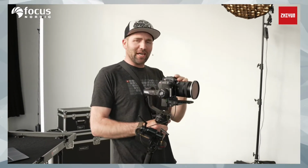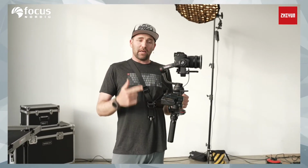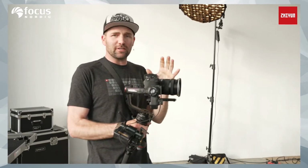So make sure you balance the gimbal correctly and make sure that you have a camera on there before you turn it on. And once you've done that, when you take it out of the box, it comes with some default settings. And the very good thing is to go in and adjust the settings according to what you're going to shoot.